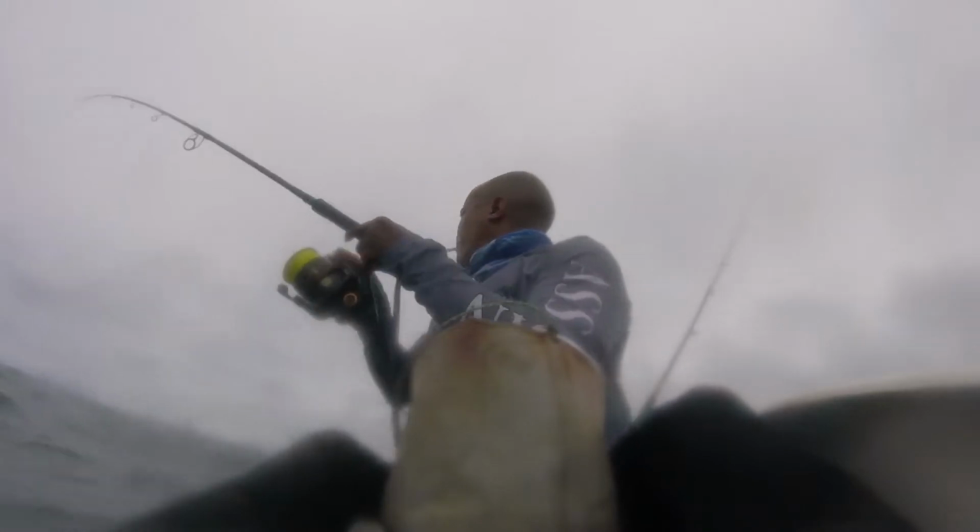I'm on! I'm on the sailfish! Woohoo! I got my sailfish, baby! Look at him! Oh no, I'm going to get bunched off! I'm on this log!